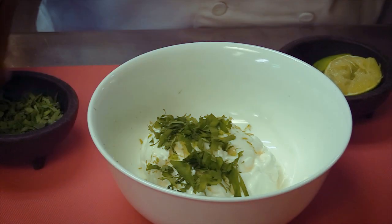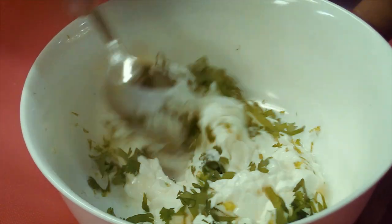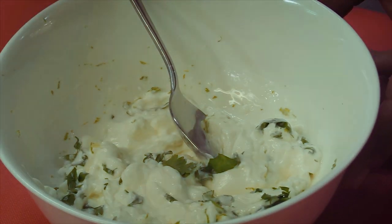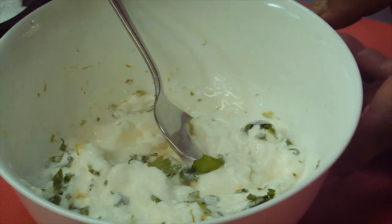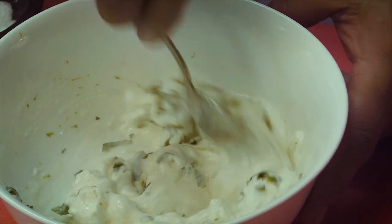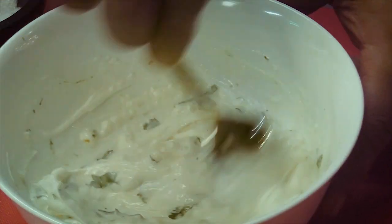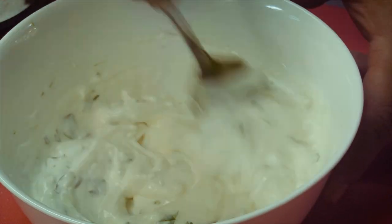And I've got some fresh cilantro. I'm gonna add to that. And then now we're just gonna give that a toss. Add a little bit of salt. I like to add just a pinch and a half of sugar to sweeten it up a little bit and balance that sour tanginess. You just wanna incorporate that. And we're gonna allow this to chill.